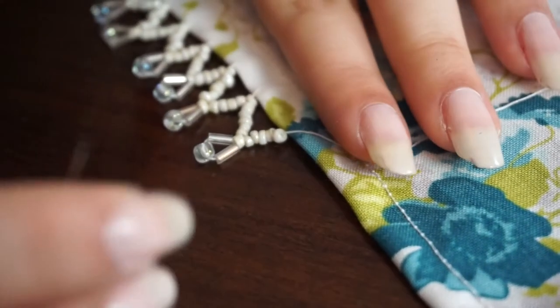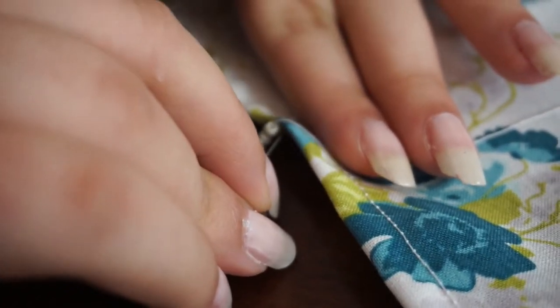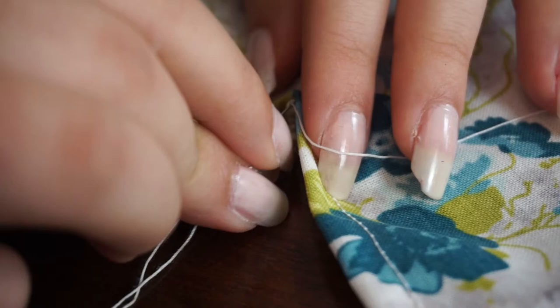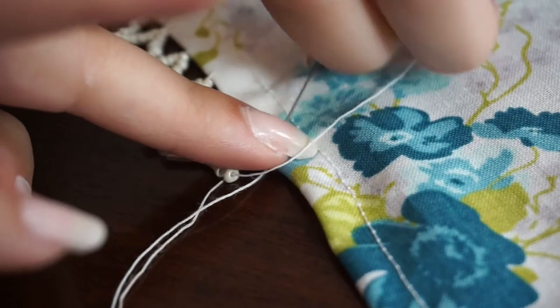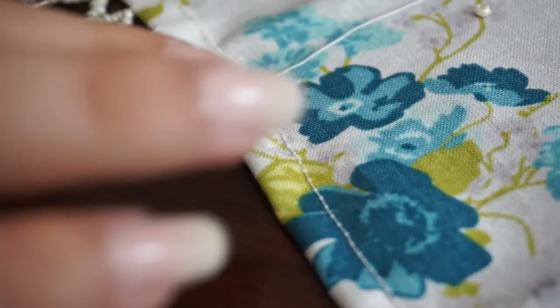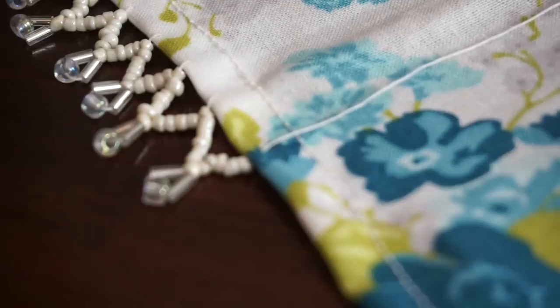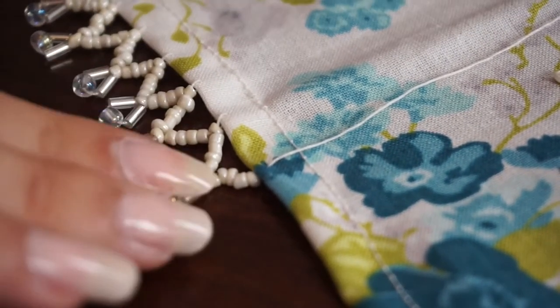So now, where it's naturally a V-shape, you're gonna take your needle, and from under the handkerchief, you're gonna poke a hole, like this, and pull through. There we go. Lay that flat, just pull it so we get an idea how far the needle is. There it is. And then to complete that section, you're gonna come back.